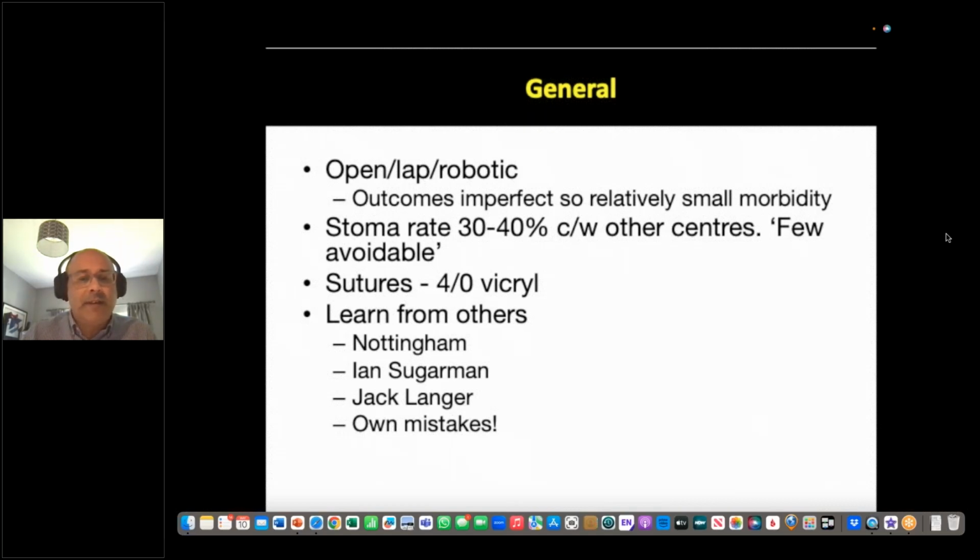The child that I'm going to show you in the videos had a stoma. We have a stoma rate of 30 to 40%, which is consistent with other centres in national studies anyway. When we've reviewed ours, we think that only few were what we would call avoidable. And in fact, you can have too low a stoma rate. So we're not advocating a staged repair, but for some children with long segment or true failure to wash out, or with other comorbidities like cardiac, with a cardiac referral centre, then sometimes a stoma is just the right thing to do to get them sorted.